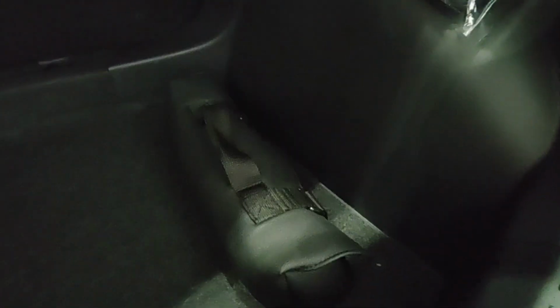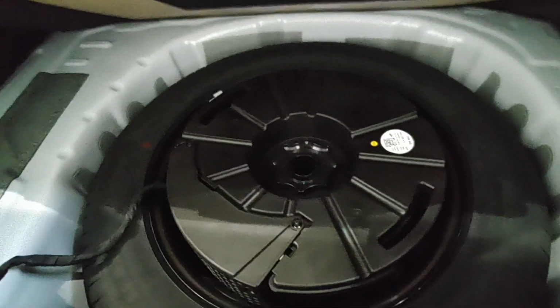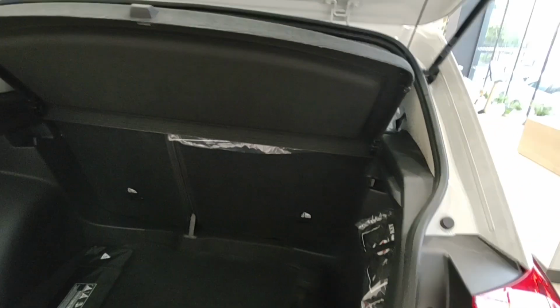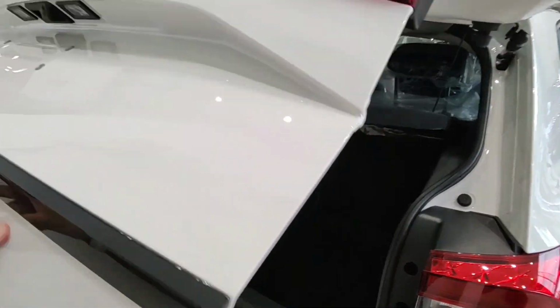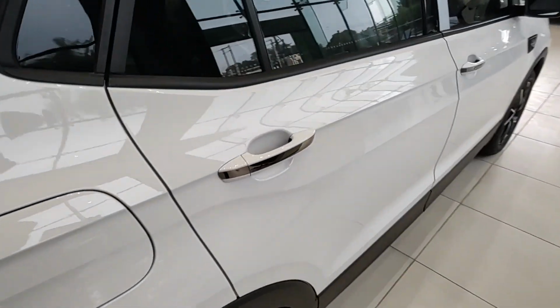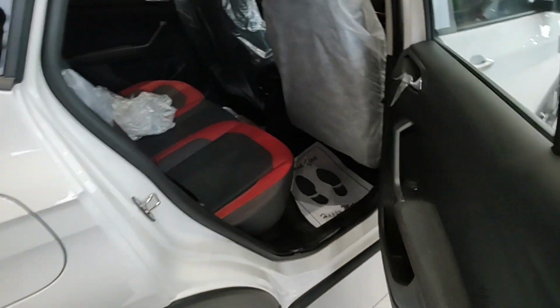There is no lamp. There is a hook. Why is there no lamp? It's strange. You get a first aid kit, and the boot space is normal. The loading lip is also decent size. This is not an alloy. This is a steel wheel, which is kind of a problem because the other alloy designs are so striking. The steel wheel would just be very bland. But anyway, you get a parcel tray. The boot space is 385 liters, which is not class leading or even on the very lower side, so it's okay.